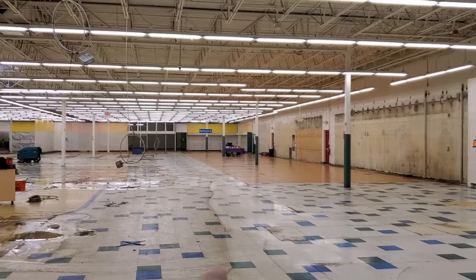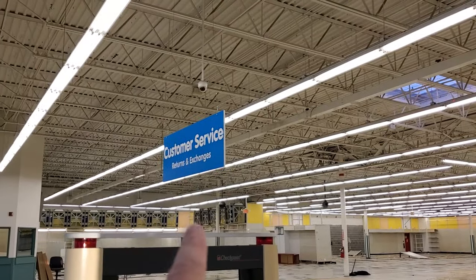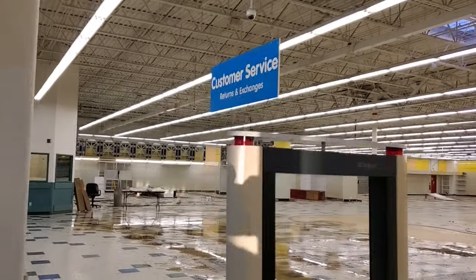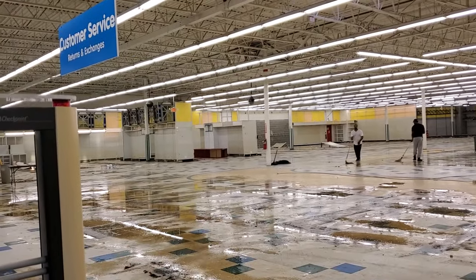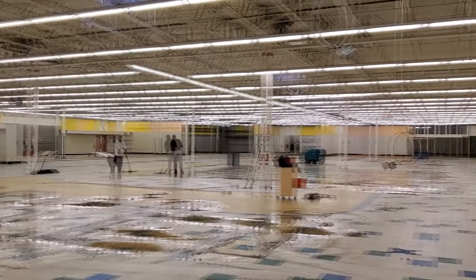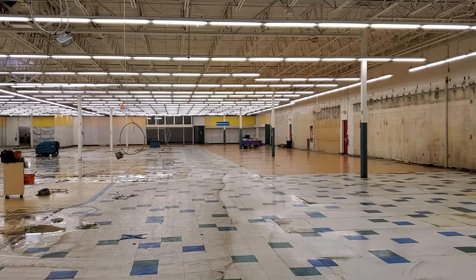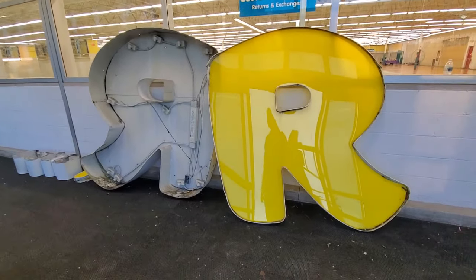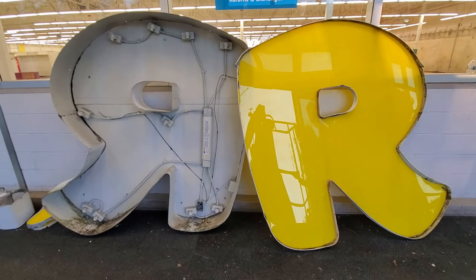Look at this. They've still got the restroom sign up and customer service. That's unbelievable. But that's it. I mean, everything else is down except for these couple of shelves over here. That's it. All right, guys. One last look at the R here. That's amazing.